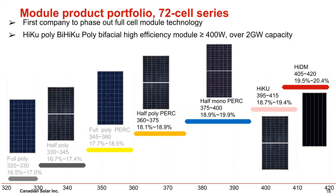So currently, module wattage with the current PERC generation is about 360 watt to 365 watt for poly, for multicrystalline, and 365 to 400 watt for monoPERC.